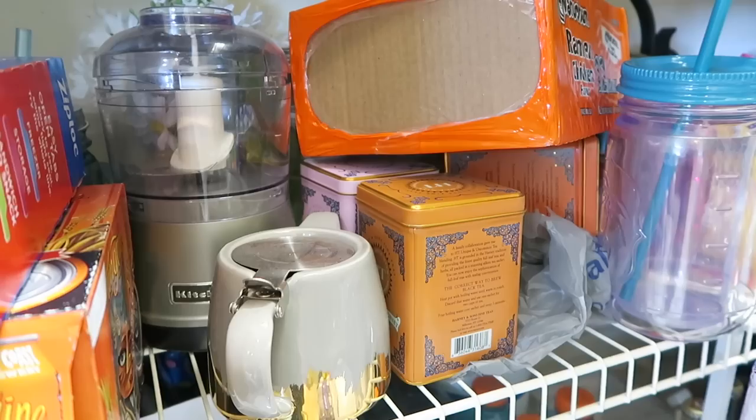Lexi Kitty's food, which needs to be reorganized. Down here we have a couple of containers, Lexi's flea medicine, storage Ziploc bags, ramen noodles, and tea containers that I'm not using but I kept because they're cute. Oh, I wonder if I can put something in those. I don't know. Well, they're not see-through, so you wouldn't know what was in them. So those need to go.